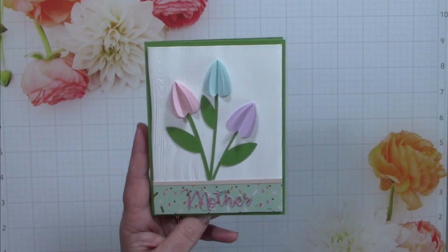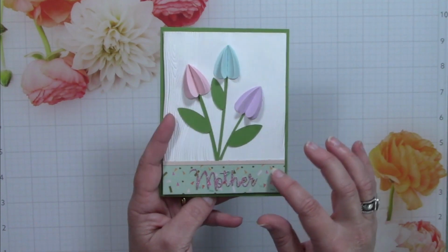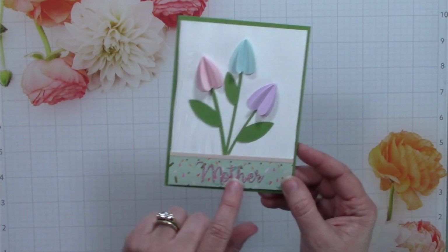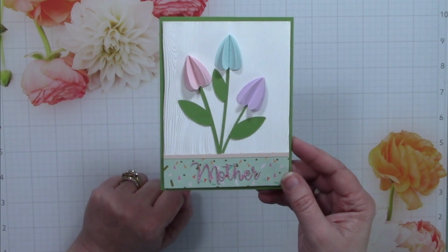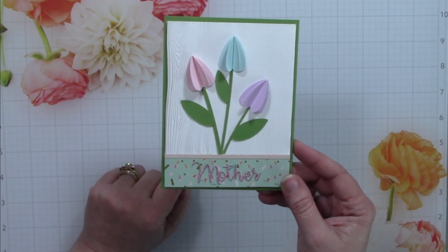I've decided to ground these next to the paper that's got the pattern, and I used the mother sentiment here. You could use happy birthday. You could use it as a shower card, I think. There are lots of uses. Even a get well would be quite nice, I believe.